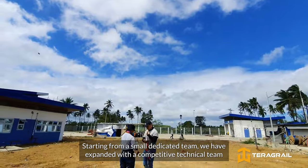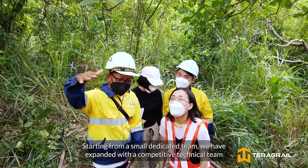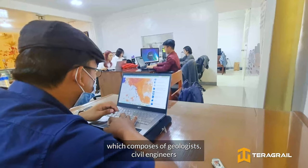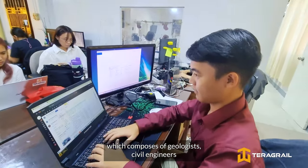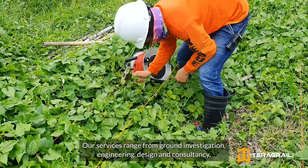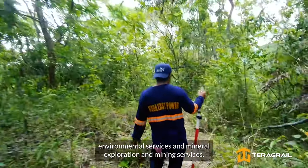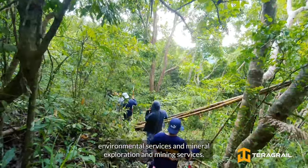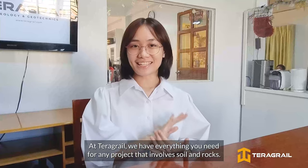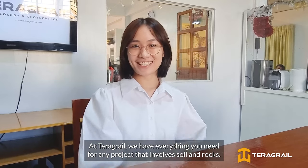Just over a year ago, Teragrail decided to dive into the field of earth sciences and engineering. Starting from a small dedicated team, we have expanded with a competitive technical team which is composed of geologists, civil engineers, and geotechnical engineers. Our services range from ground investigation, engineering design and consultancy, environmental services, and mineral exploration and mining services. At Teragrail, we have everything you need for any project that involves soil and rocks.